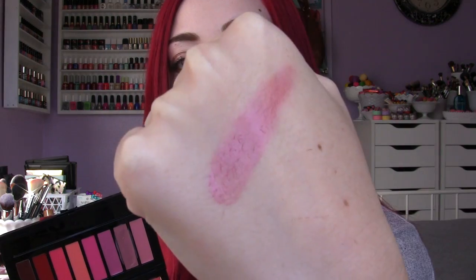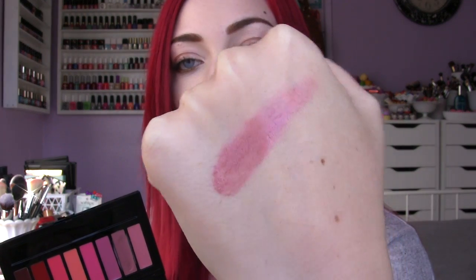So that is 2 layers now of the gloss, and you can see it looks a lot better than when I had just one tiny swipe on, because with just one swipe it really doesn't show up much, but with 2 it looks so much better. The finish is really nice and creamy. It feels nice and creamy on the lips too. That's the other important thing I wanted to mention, it's really comfortable, but it does have a tiny bit of slip, so I feel like I need to babysit my lips during the day.